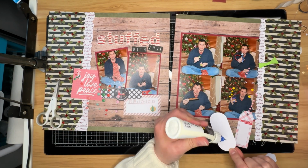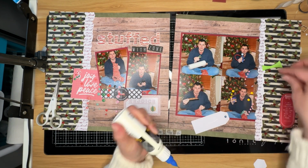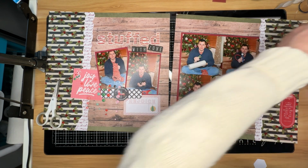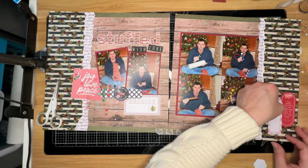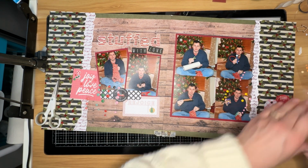I have some, they're not enamel dots that I just stuck on there. Those are some puffy dots from a baggie of Hip Kit Club Christmas embellishments. I've actually pulled them out and they've been on my desk and I've been just using them as I go.